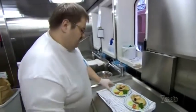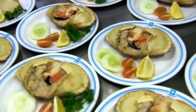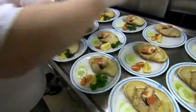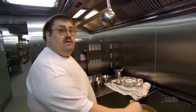For the appetizer, and then we'll have... Jan Moller has been a chief steward for 25 years and knows what it takes to feed a hungry crew. The kitchen is one of the most important on the ship. If you have a lousy cook and lousy food, then the ship is not running proper.